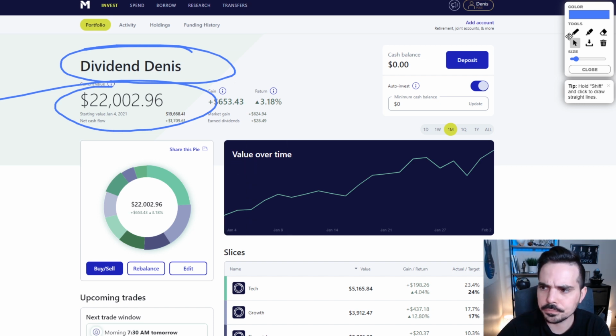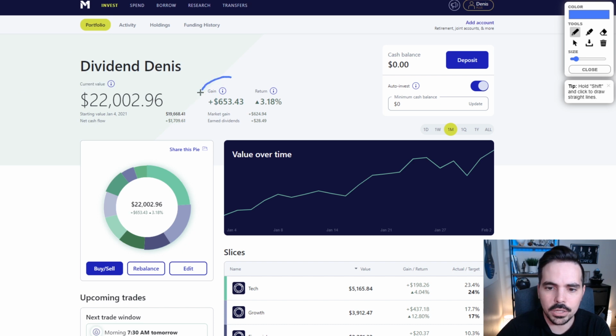And you can see right over here, just over that last month, we gained, actually, let me clear this all up. We gained over $653, 28 of which has been earned income from dividends, which is not necessarily always deposited directly into the account yet. We can talk about that later.